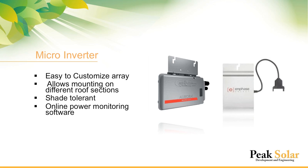And the real point that a lot of people like are the online monitoring system. And this online monitoring system will allow anybody who has access to it to view the system anywhere in the world. So say you are in Timbuktu, you turn on your system, you can see what is going on with your system back home.